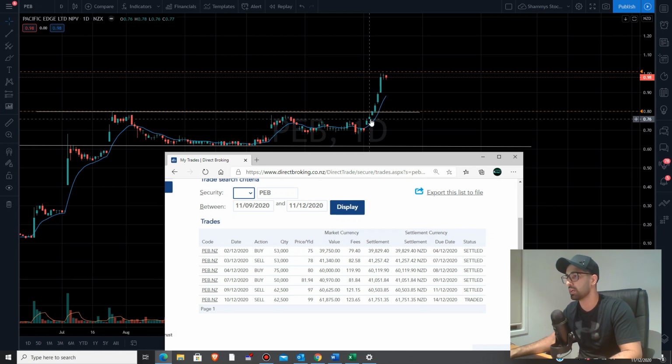So I took a small 75 to 78 cents. I did a pretty big position on this, which is like a 40k position, and basically I made about 1,500 bucks on this trade in one day. So I bought it one day and I sold it the next.